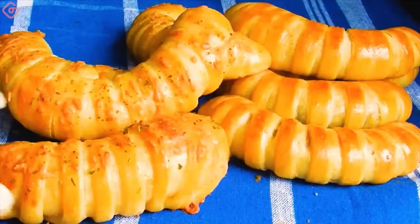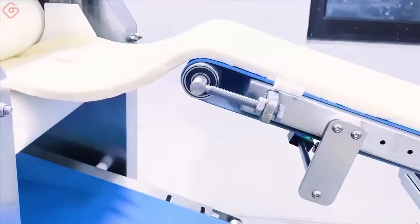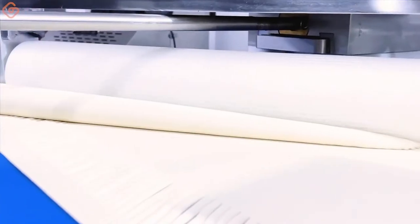Caterpillar bread, a symbol of creativity and fun in the culinary world. Named after the caterpillar, caterpillar bread is not just a food, but also a colorful and attractive work of art.